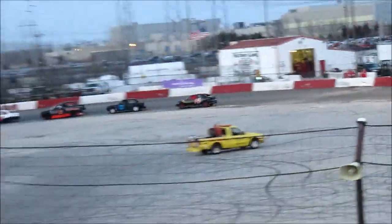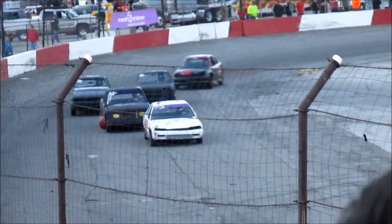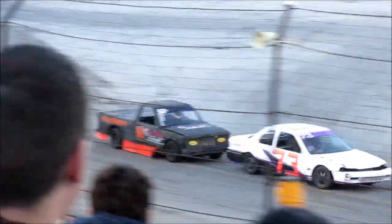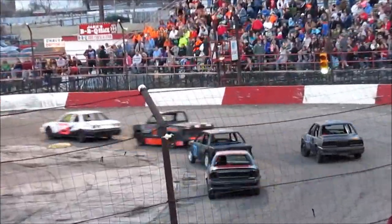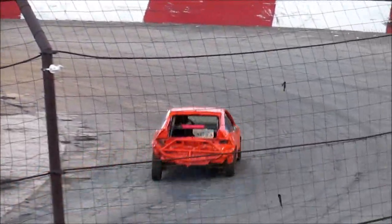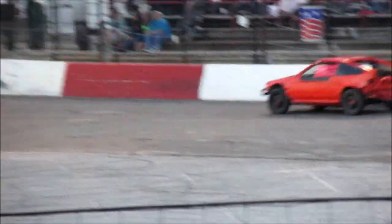Somehow keeps the car under control. 5 drivers still battling hard for the lead. Kreutzmann drops back to number 20. Green moves up with the number 12. And now Kreutzmann passes the inside. Change of pace. The number 22 of Styles. Moving up on those drivers is Brown at the number 12.